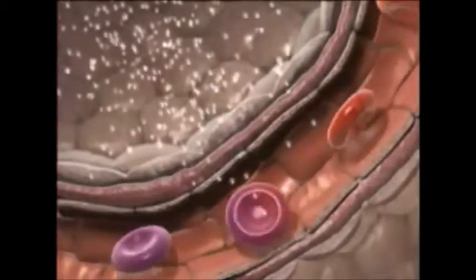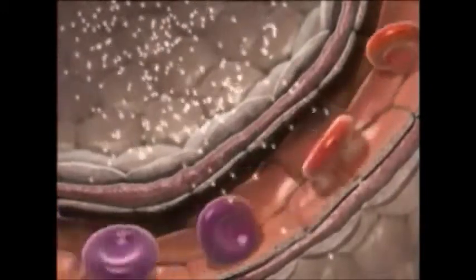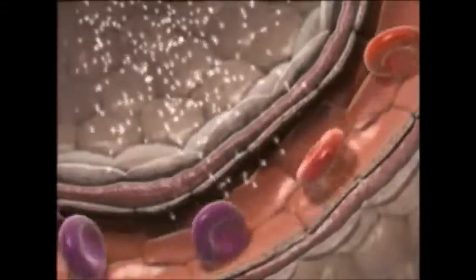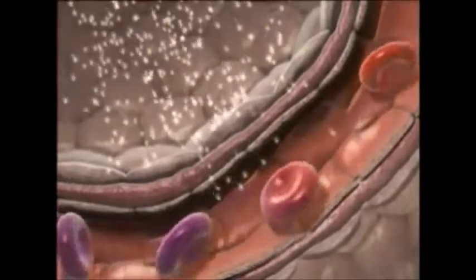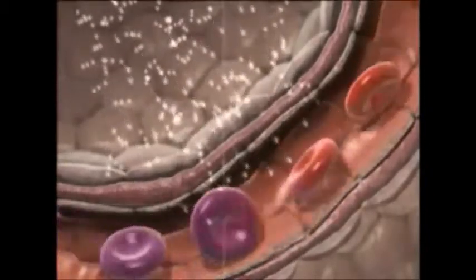The oxygen molecules change from their state as a gas freely circulating in the air, dissolving into a solution in the plasma within the capillaries of the alveoli. Once in the solution of the blood, 98% of this dissolved oxygen is taken up by passing red cells, leaving just 2% remaining in the physical solution unattached.